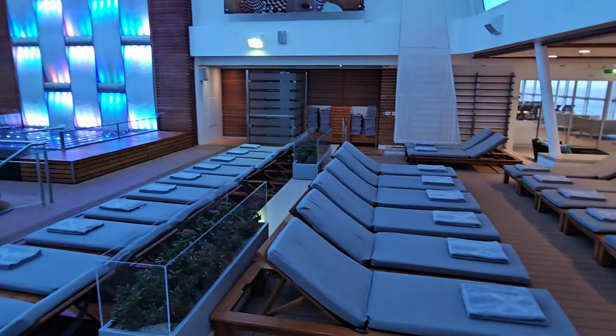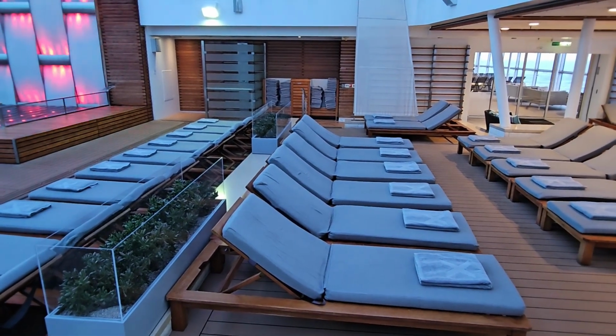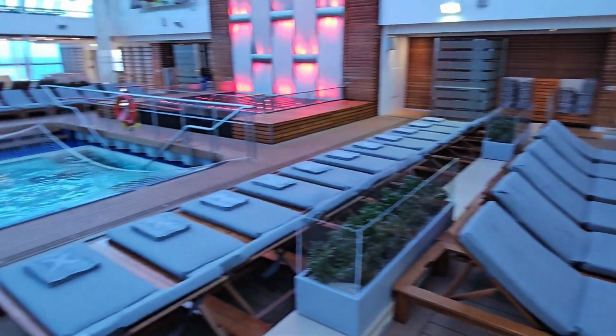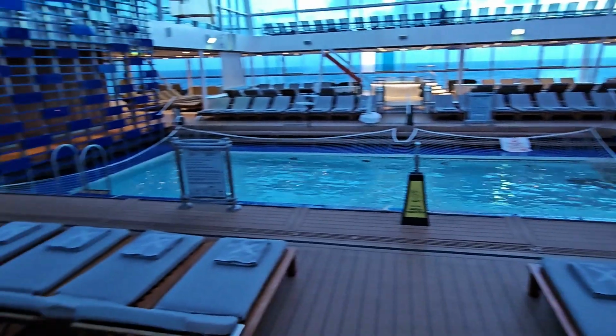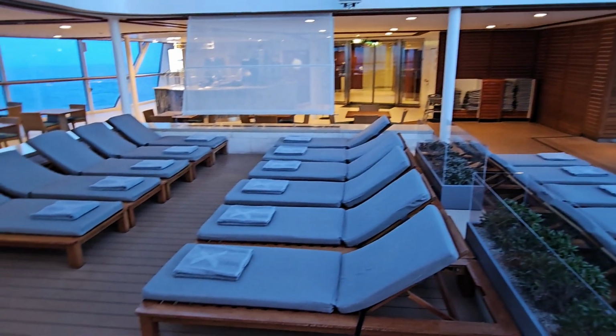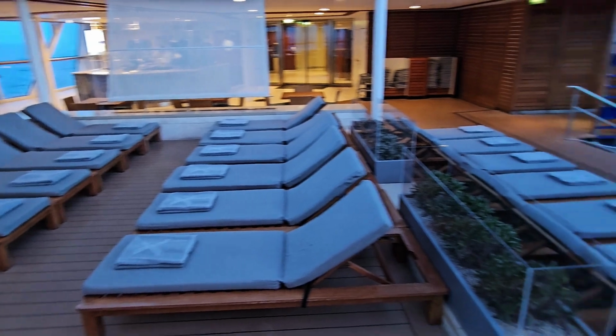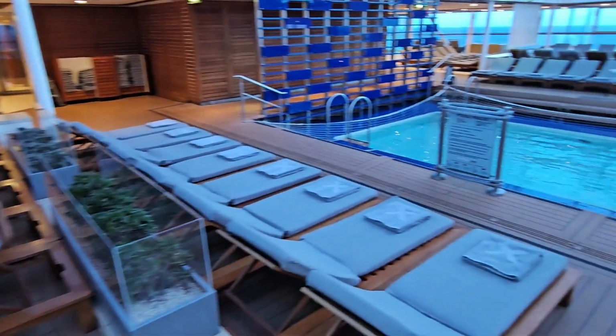And then on the right hand side again, just rows of lounges and the towels behind, segregated into little sections. That's always nice to have from a design concept standpoint. So little separate areas where you know where you need to be.